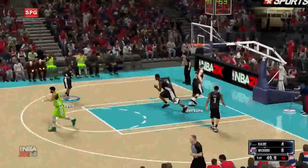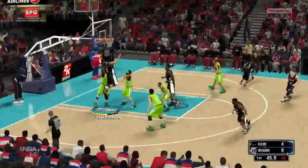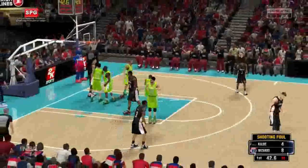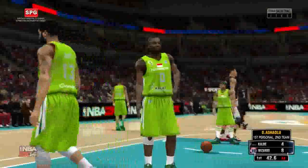Gets it to go. How about that going up strong? I mean, he doesn't care how much height he's giving up. It's attitude with him. Number 8. And he'll scrape and claw for everything he gets out there. That's what I respect about him, just his sheer effort level.